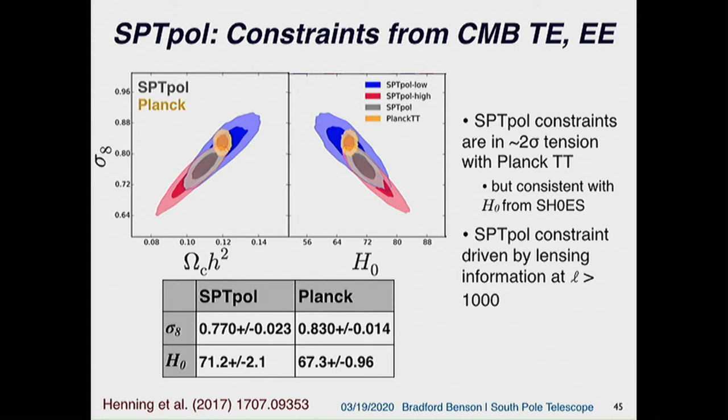this shift in parameters from SPT pole is really driven by information at high L in that region of the power spectrum that SPT pole measures better at high L, which is also more sensitive to lensing information, so the gravitational lensing of the CMB from large-scale structure. And both of those things were basically pulling pretty strongly in this way of less structure, basically, and then a higher H naught.